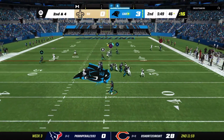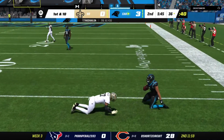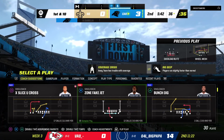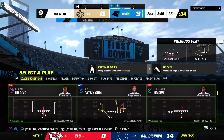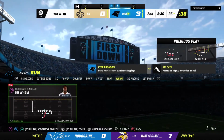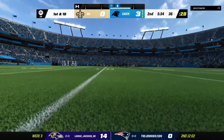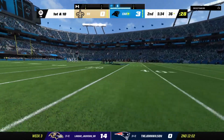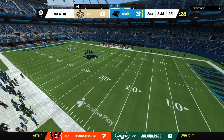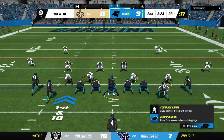Here's Tua. This one caught by Isabella. And this is going to be another first down as the tackle's made at the Saints 36. Give him 10 yards there as this offense is on a roll. This drive continues to plunge forward. So from the 36 now, 1st and 10.